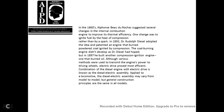One change was to ignite the fuel by heat of compression rather than by spark. In 1892, Dr. Rudolf Diesel adopted the idea and patented an engine that burned coal, ignited by compression. The coal-burning engine didn't develop as Dr. Diesel had hoped, but in 1897 he built another compression-ignition engine, one that burned oil.